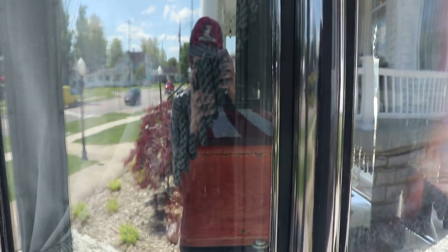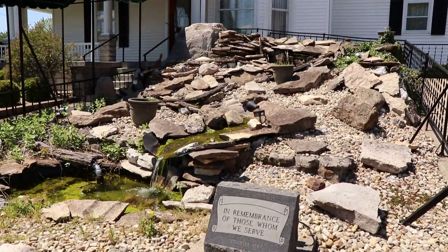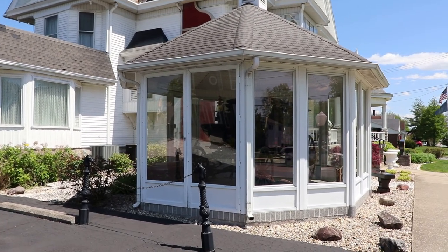So the back side of the hearse. And outside the funeral home, there's a little water fountain memorial. Just a hearse and a gazebo. Not something you find every day.